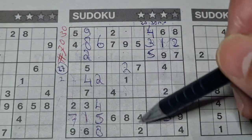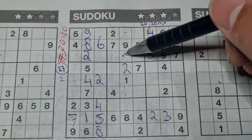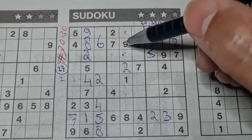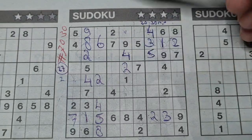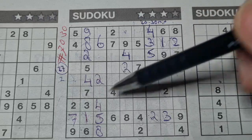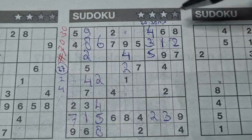4 in this column, 4 in that column. So the column between, the middle column, the only two places left for the 4 are here or there. We see a 4 in the first row, no 4 there. 4 should be here. And all the 4s are used. I can see digit number 2, number 4.